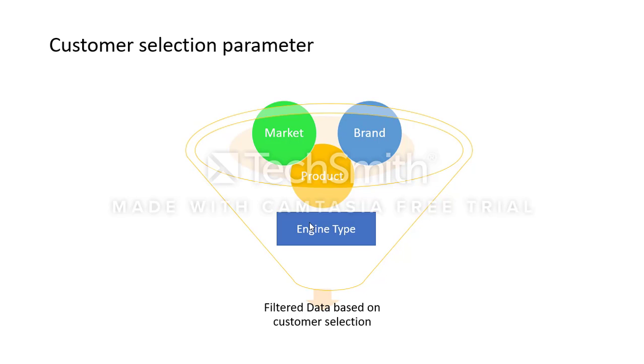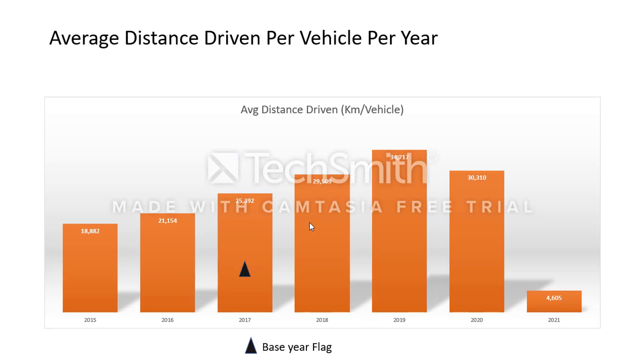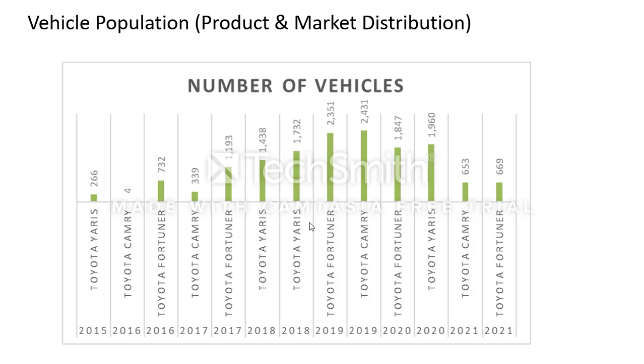So here are the basic filter parameters which I was talking about: market, brand, product, engine type, and then we get the filter data based on the customer selection. If you can see, 2017 is being added as a base year, and these are the average distance driven in kilometers per vehicle. I've just created a mock data set, and I've considered Toyota as one of the customers, and these are different vehicles available. Just consider 3 vehicles, and what is the distance driven in the period of 2015 to 2021.